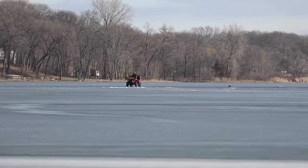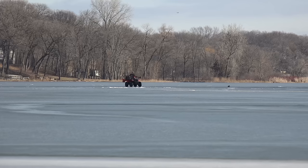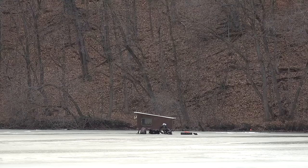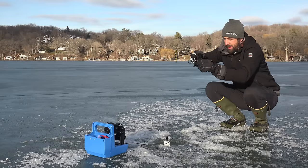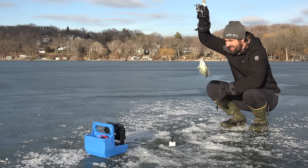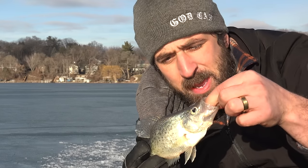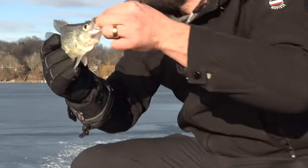So as you can see, this guy's got a four-wheeler out here. You know, even though we've had this warmer weather, the ice is definitely strong enough for it. The bike cabin weighs just like an absolute fraction of that thing. Nice. That one feel nicer? Yeah, we'll see. A little bit. This guy definitely made me chase him around for a while, but he finally took the bait, and yeah, it's a nice looking crappie.